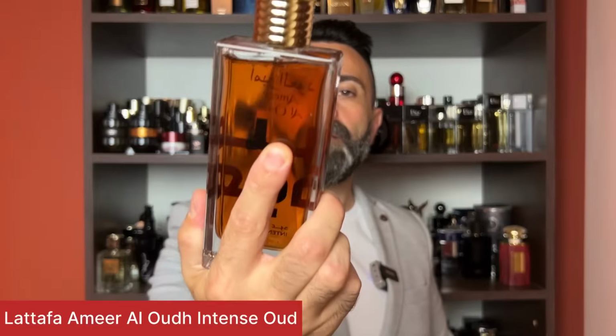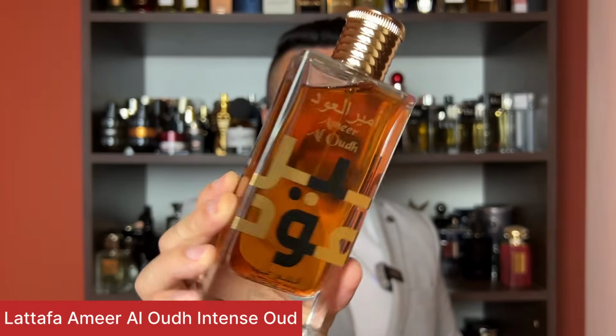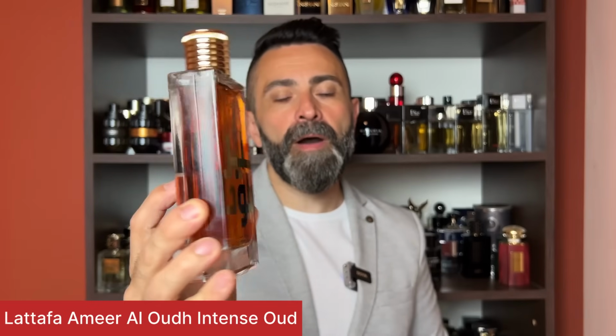And again, one more older original Lattafa release from a few years ago. That's called Amir Al-Oud Intense Oud. This one is inspired by Maison Margiela's By the Fireplace. And it's a really nice inspiration of the original fragrance.